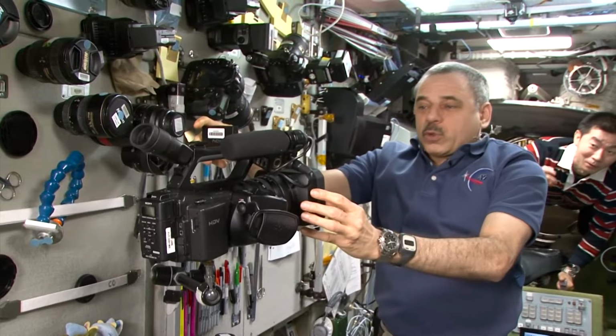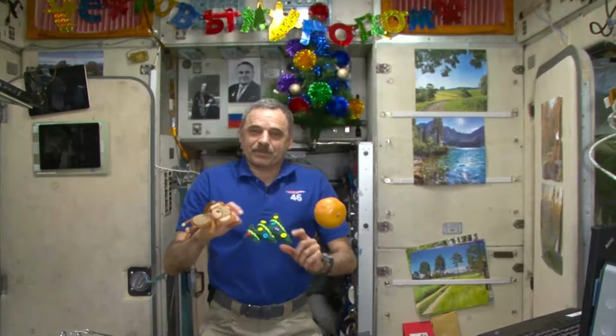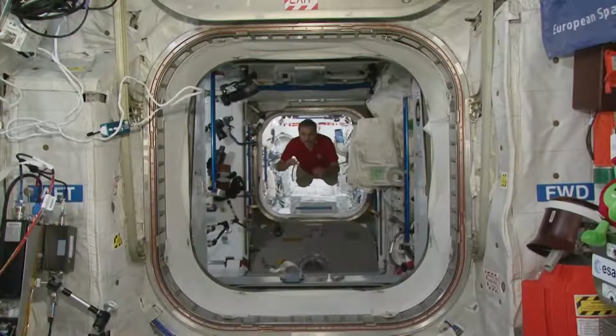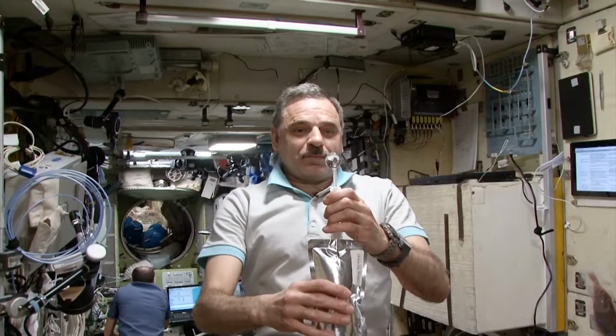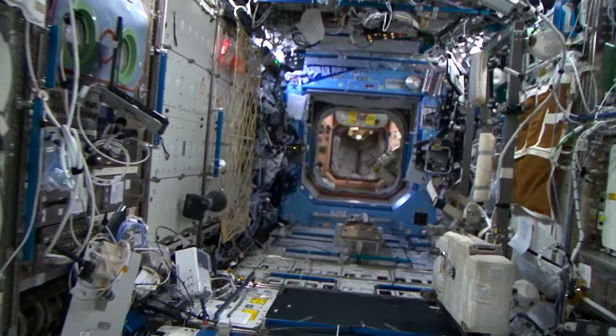And if I work alone, in order to control the shot, I point it to myself. After that, I turn on the camera. During the filming of A Year in Space TV project, Mikhail Kornienko many times had to work alone, mounting the camera on a special bracket or moving with it around the station.